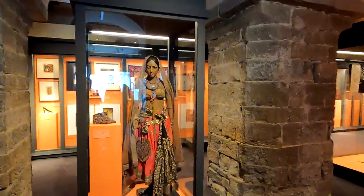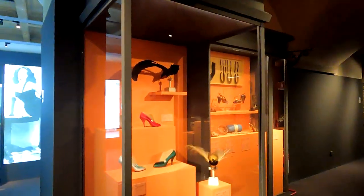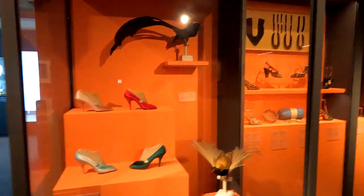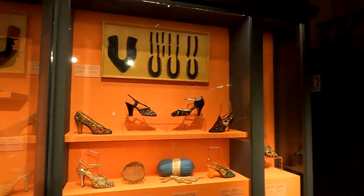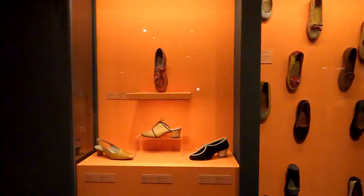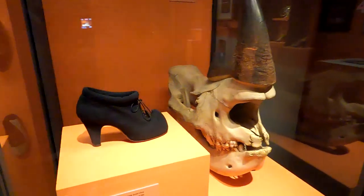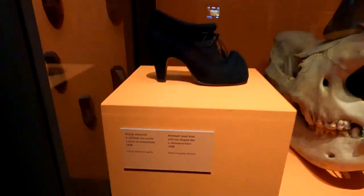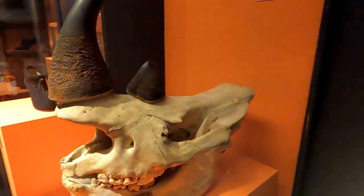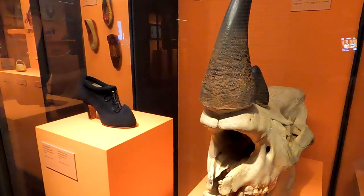And we go to the next room. Within these exhibit rooms, the museum unravels the story behind the man who revolutionized footwear, captivating hearts and souls alike with his unparalleled creativity and unwavering commitment to excellence. Where tradition meets innovation, and every step is a testament to unparalleled craftsmanship. Just love the rhinoceros nose that he was inspired by. Wow. That made a pretty cool looking pair of shoes.